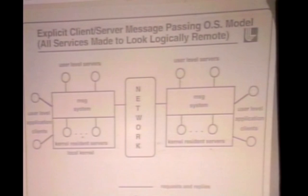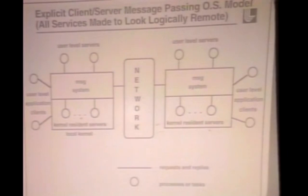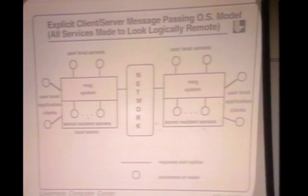Yes? I'm sorry, I'm still not with you. Asynchronous messages? Yes. We'll let Jed talk about that when he gets up here.